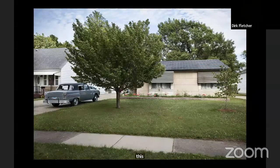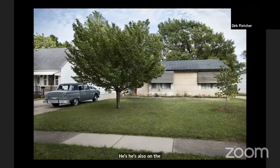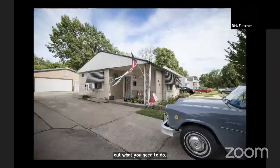This gentleman, if you live in a Lustron and you're active in the Facebook community, is on one of the forums or Facebook groups for Lustron owners. He's also on the Checker club or Checker group, but his claim to fame is he figured out what you need to do if you need new hardware for your pocket doors, if it's rusted. He figured out the solution for where you can go to Menards or Home Depot and get the parts you need.